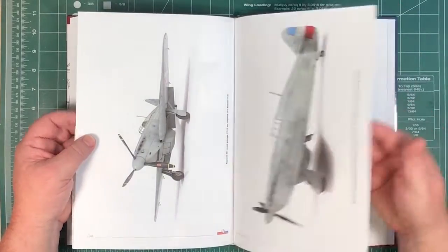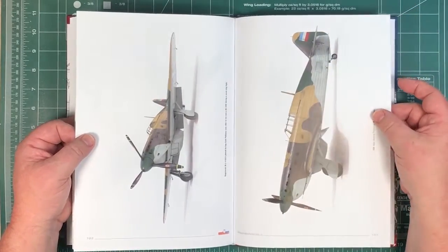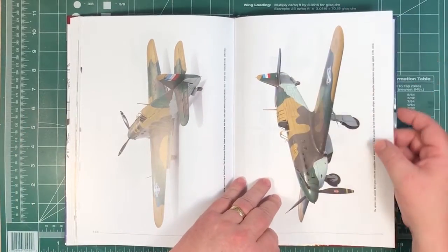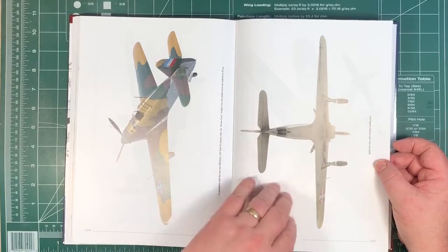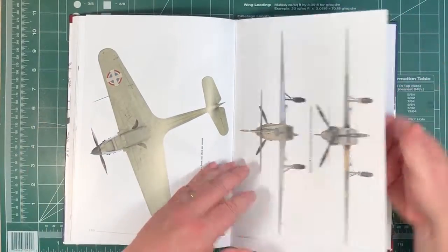Then on the second prototype. Then get into production versions, and the size of the roundel and the wings changed from 100 centimeters to 70 centimeters at one point, and also what was on the rudder changed as well, and that's all documented in here, exactly when it changed.